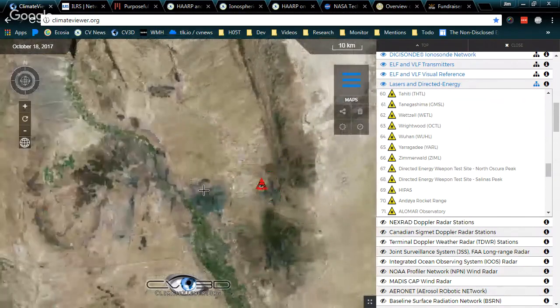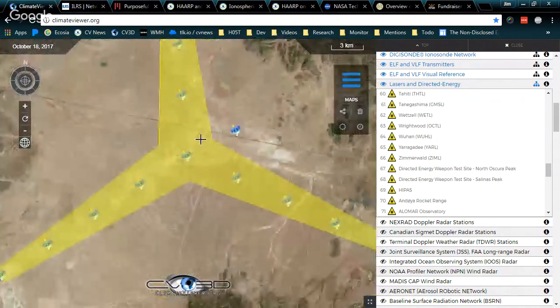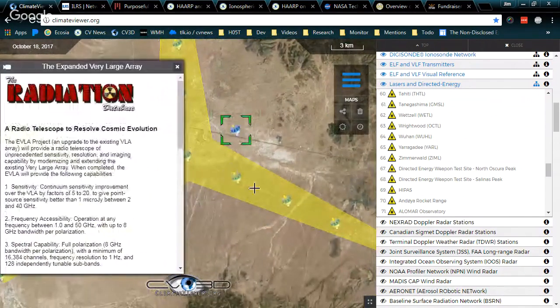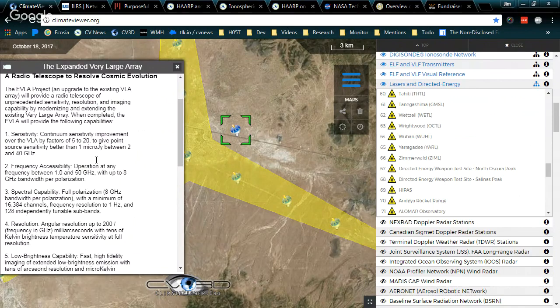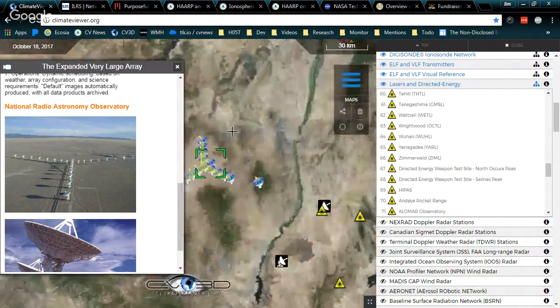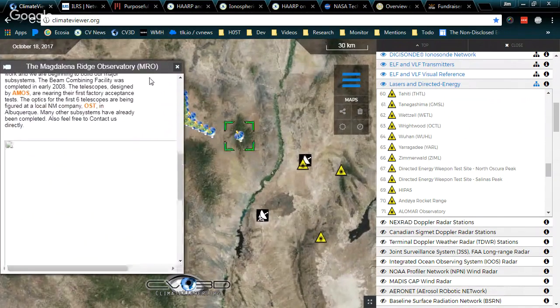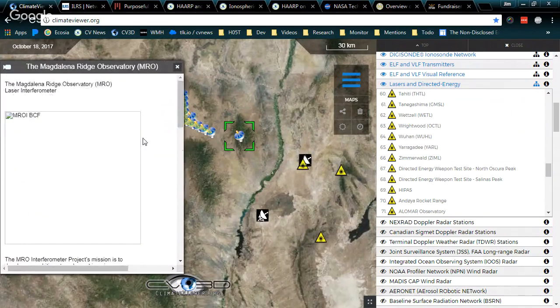Sidetracked. So these two laser weapon systems basically blast anything that comes through here. Also fascinating, the Extended Very Long Range Array, something that you see in a whole lot of movies. Boy, that's old. The radiation database, that's what I originally called this. It was on REZN8D.com. That's what it looks like. This is the EVLA that you saw in the movie Contact and all kinds of movies. Also, right next to the laser installation. Pretty fascinating, right? And then right here, the Magdalena Ridge Observatory. Why are my pictures dead on this?